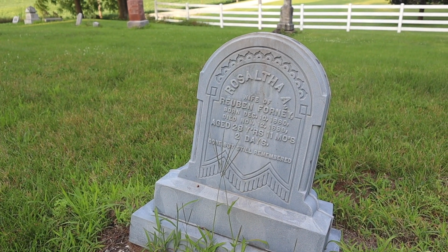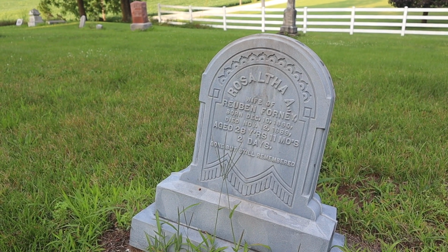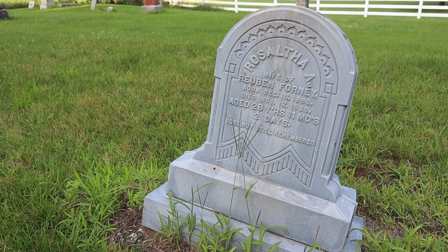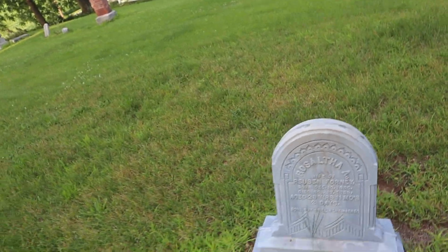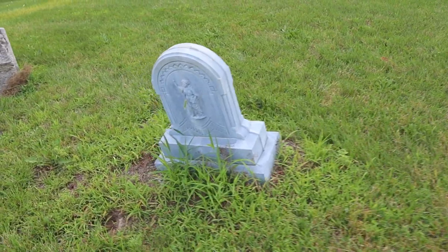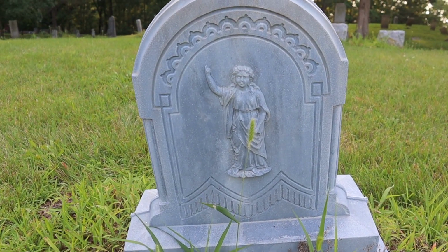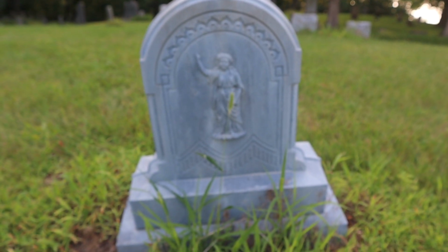And Rosaltha, wife of Reuben Forney, born December 10th, 1860, died November 12th, 1889, aged 28 years, 11 months, 2 days, gone, but still remembered. Another iteration of our gone but not forgotten. And on the back, a beautiful depiction of what looks like maybe an angel, or it could be Mary. I'm not really 100%. Definitely pointing upwards towards heaven.